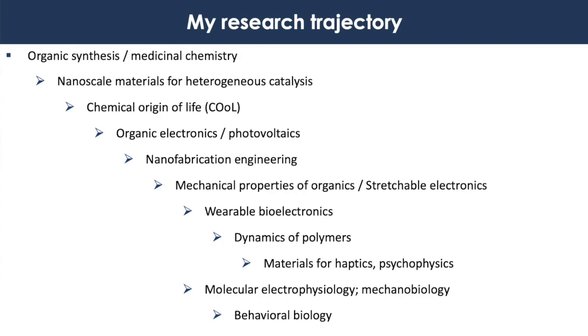a funded project to work on molecular electrophysiology with a collaborator, and electrophysiology in particular of neurons that are responsible for tactile perception, again related to wearables, haptics, and psychophysics, and then finally behavioral biology. So we have another project on the use of haptic cues in wearable interventions in order to increase patient engagement and usability of wearable devices.